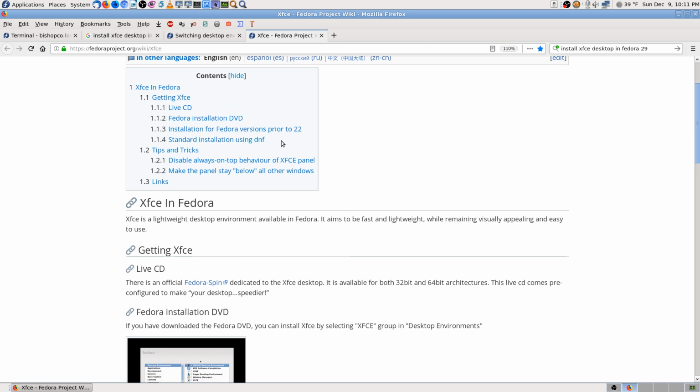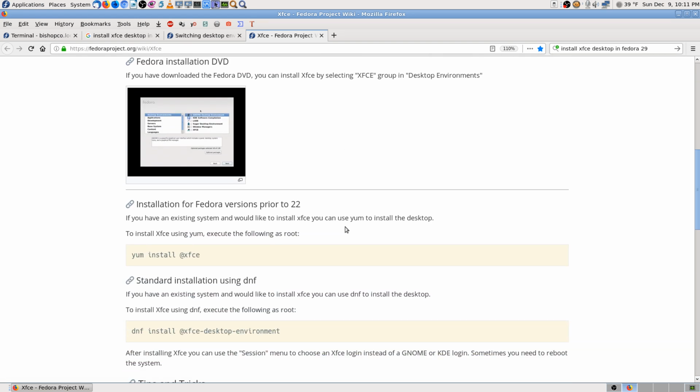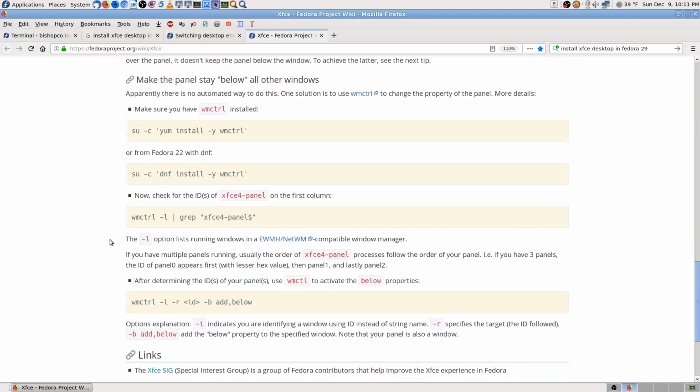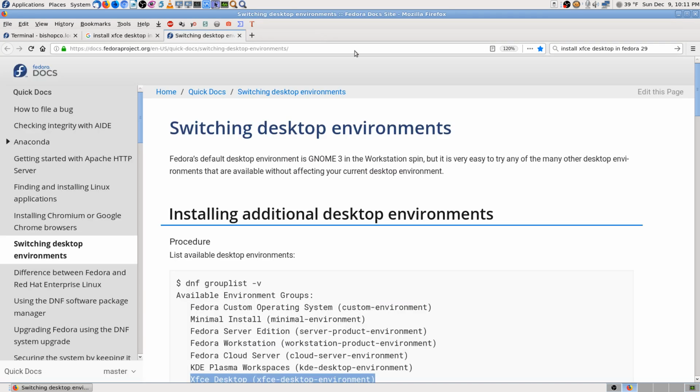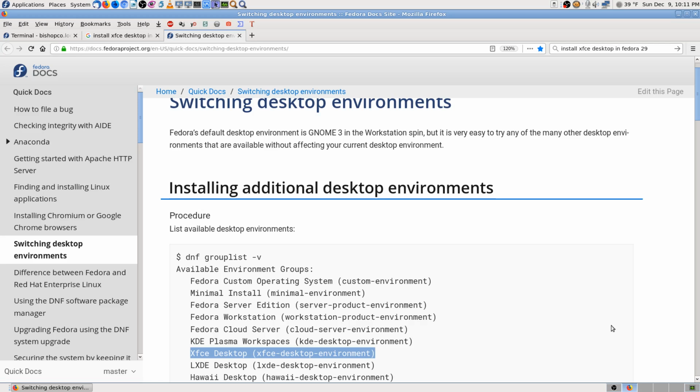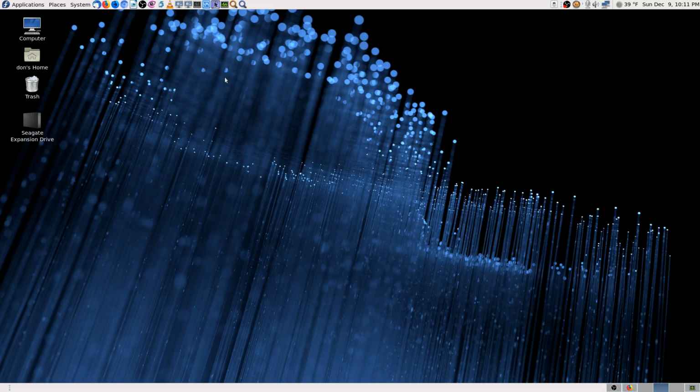Live CDs and so on. This is all about Fedora too, so that's good. This seems older though. It's talking about Fedora 22, so I'm not going to go any further with that. This right here, let's compare that to my script because I really am wondering what is the actual difference.